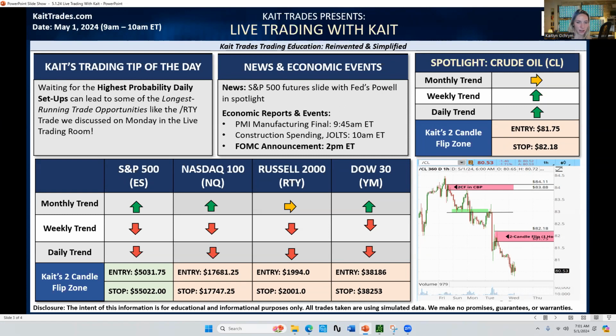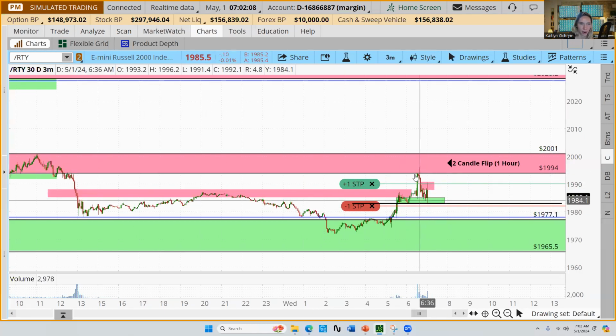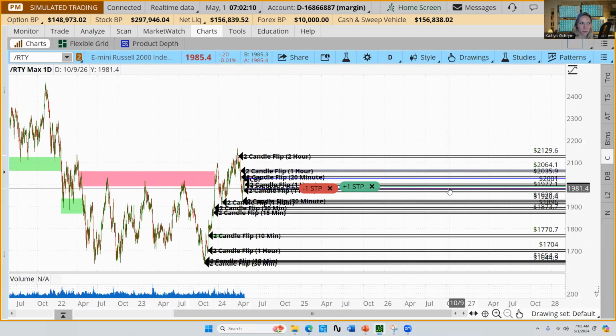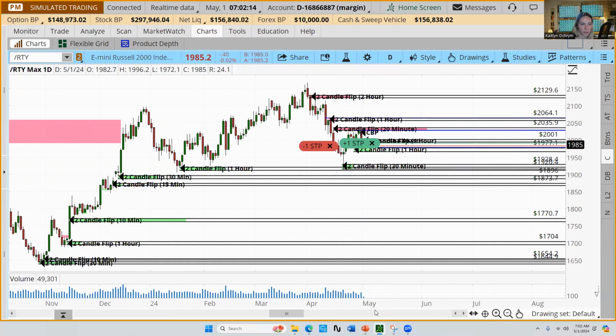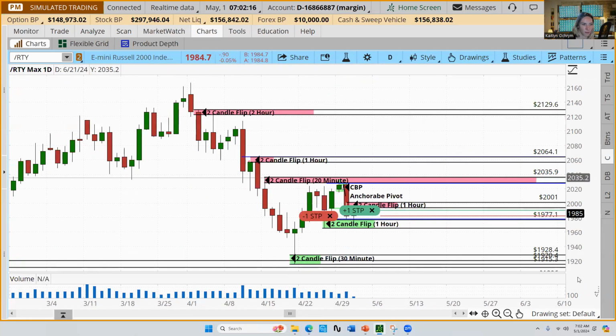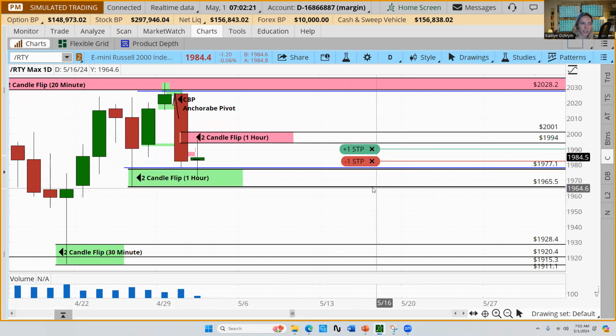So again, keep that in mind as we start to wrap up today's session. Waiting for the highest probability daily setups can lead to some of the longest running trade opportunities. Like the Russell, we talked about this on Monday. We're trying to jump in now, but we can see it's very choppy, whipsawy. The reason why is we go out to our daily time frame and there's no daily setup.